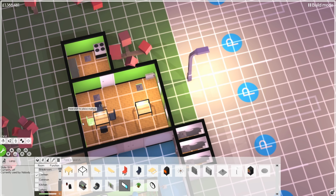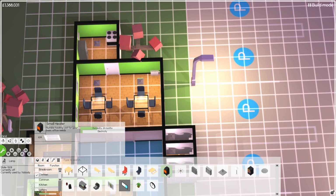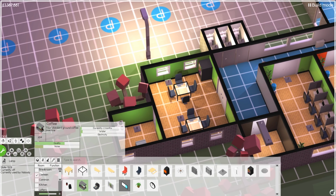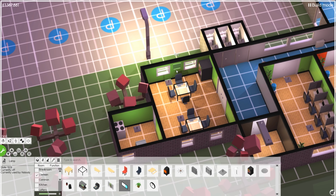Whatever. Let's do something like this. And what else have we got? We've got a fan, we've got a vending machine. Can we stick that in the corner maybe? We can. A coffee machine, an espresso machine, instant coffee. They're all just, this one's the better one, I guess. Put a painting up.